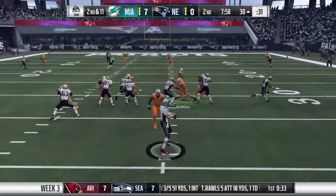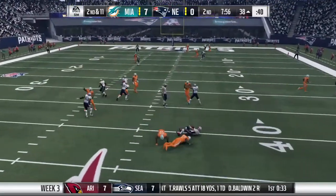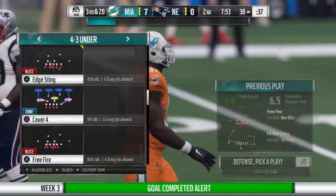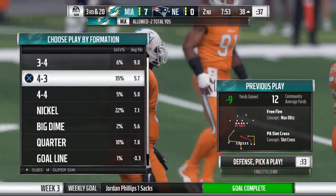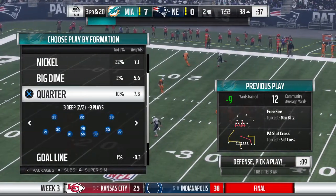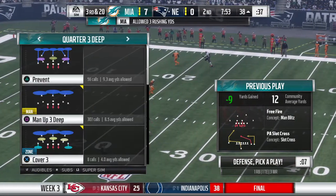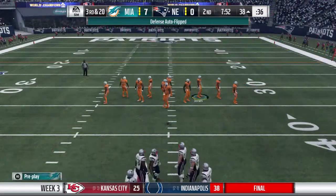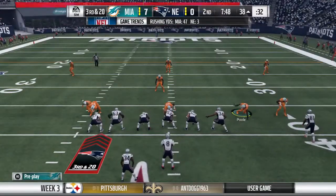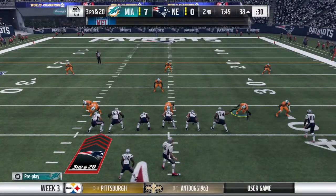Off play action. Buckley. Blitz coming, and down he goes. Jordan Phillips coming up the middle, gets him there for a loss of about 9. Sometimes I watch games and wonder why they use play fakes on certain passing situations, because it's not going to fool anyone. I don't know if that was the case here, but the end result was the same. No one fooled. The quarterback was hit.